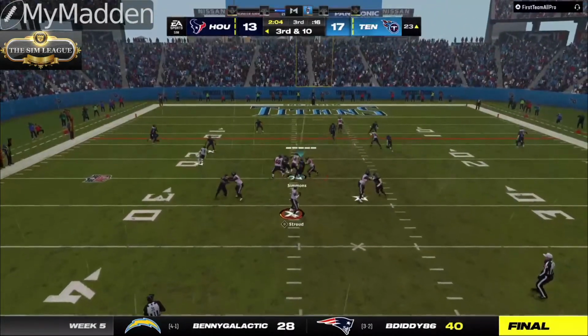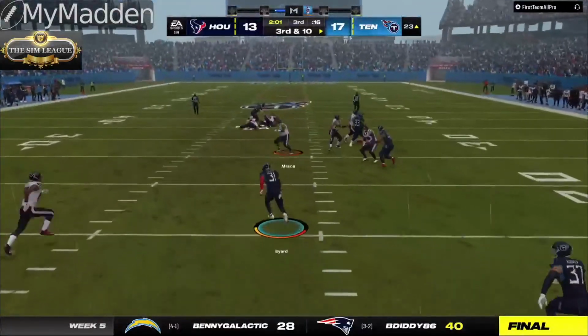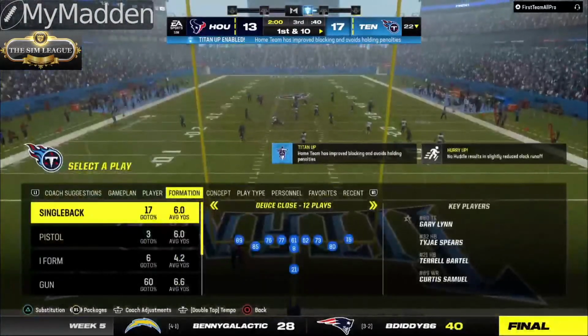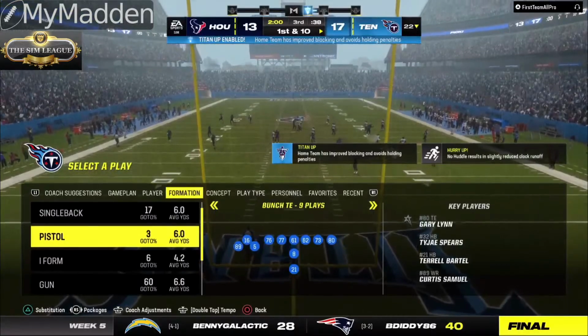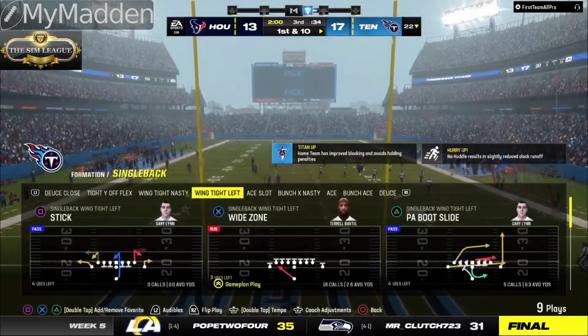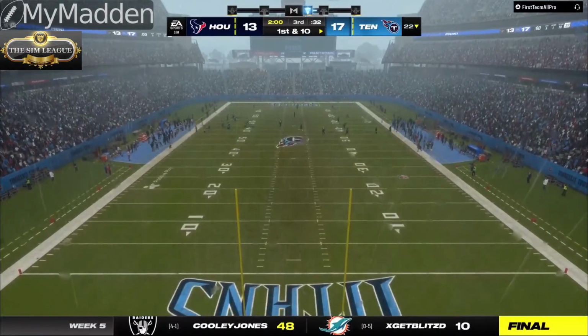Stroud will look to throw once more. Into double coverage, and it's intercepted. Picked by Kevin Byard. And the Titans are going to take over here at their own 22-yard line. The Titans take over 1st and 10 at their own 22-yard line.